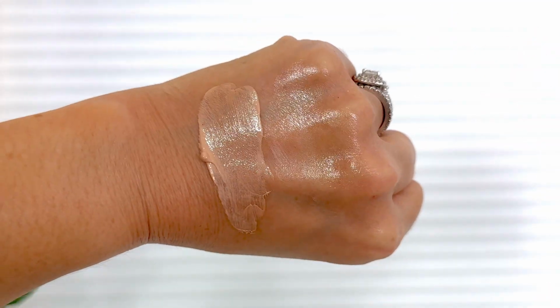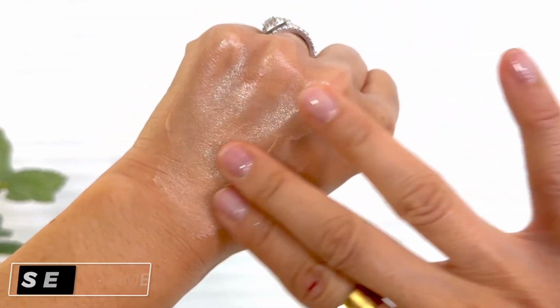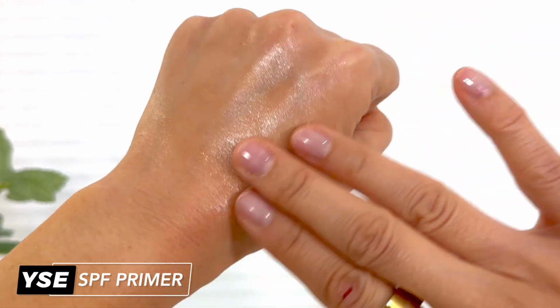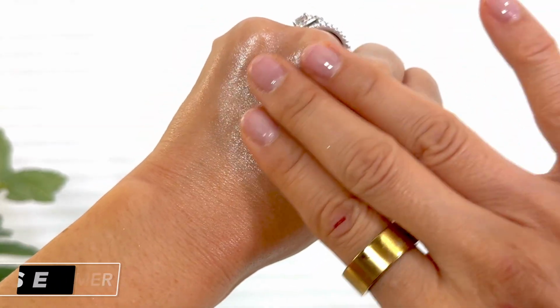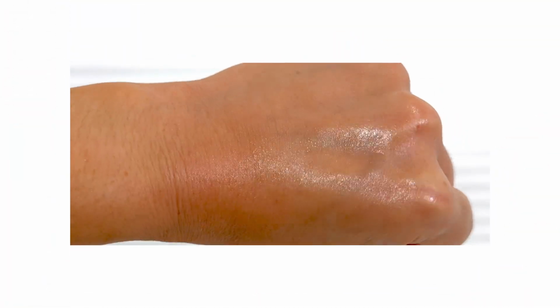So this again has a slight tint to it. I'm gonna do a couple pumps. That's about how much I use. As you guys can see, it's just gonna blend and give you this invisible finish, so you don't have to worry too much about the color, but there's no white cast and it lies under makeup beautifully. So that's the texture in studio. I already showed you guys outside of my studio lights, but it's really pretty. It gives the skin this gorgeous glow, gorgeous.